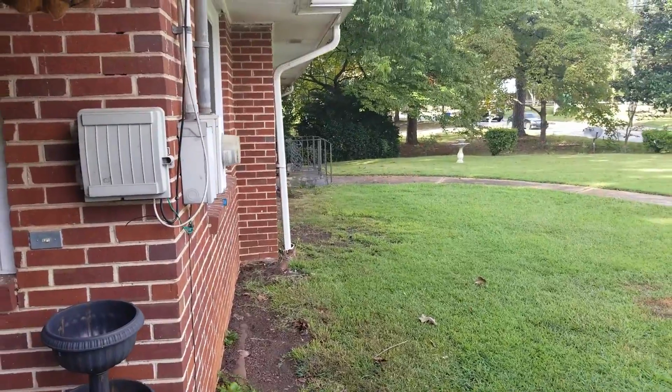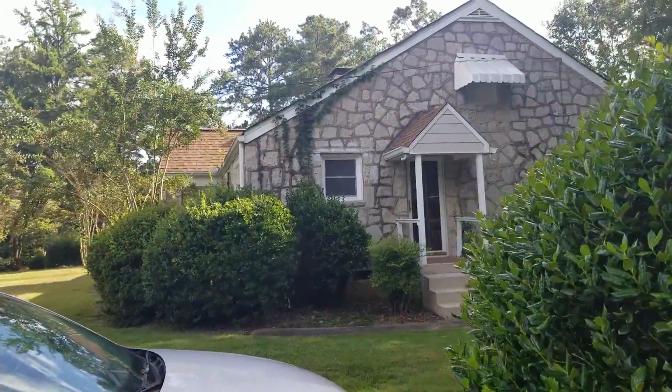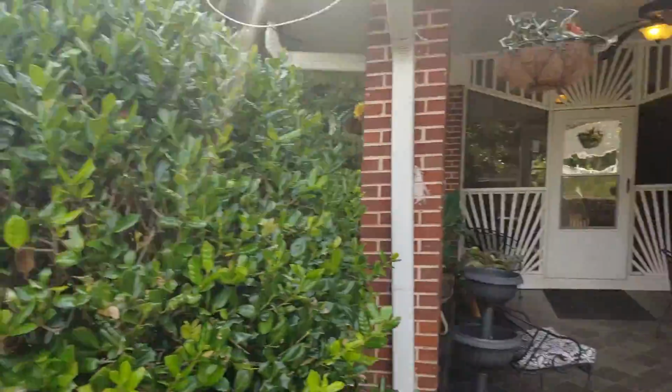The comps should show at or over 400,000 for the square footage once renovated. This house sold in less than a week for I think 309. It's less than 1,500 square feet, only 2 bedrooms.